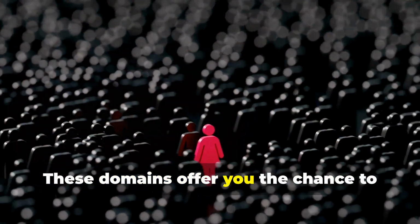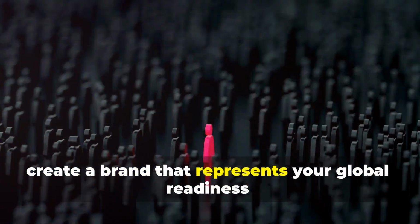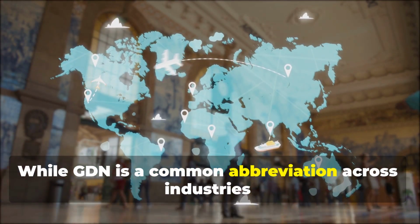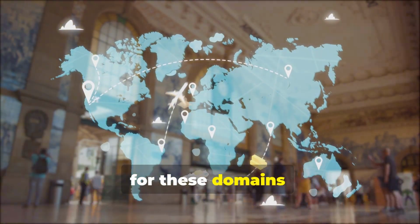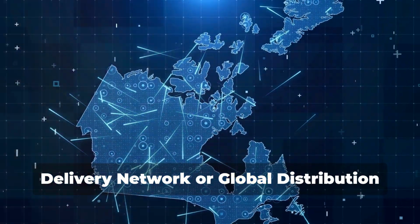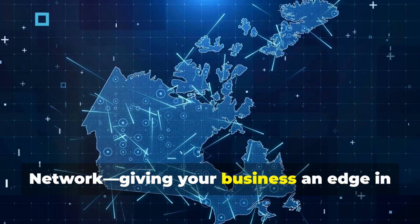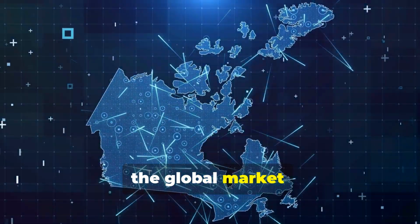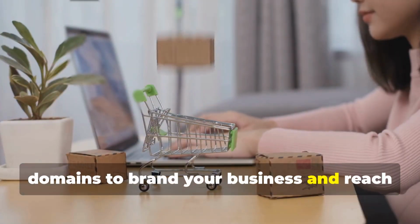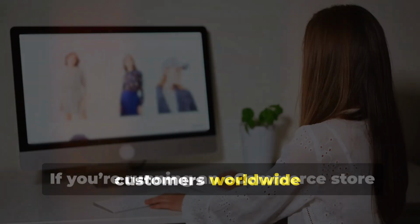These domains offer you the chance to create a brand that represents your global readiness. While GDN is a common abbreviation across industries, for these domains, it can be used to stand for either Global Delivery Network or Global Distribution Network, giving your business an edge in the global market. Let's explore how you can use these domains to brand your business and reach customers worldwide.